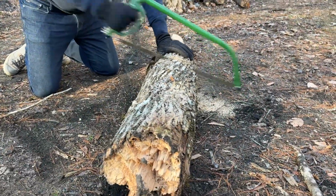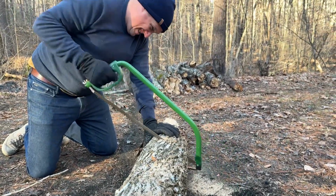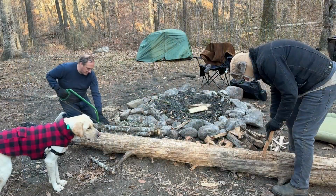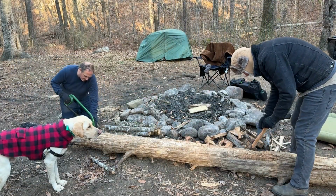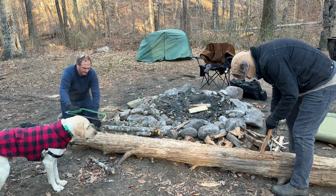On the way in, Adam talked me into stopping and buying a saw. I'm really glad he talked me into it because it came in handy. But I think he was overjoyed. Just look at him. That's the happiest I've ever seen that guy, just sawing away in the winter. Must be in his Finnish heritage.